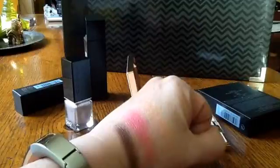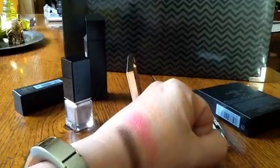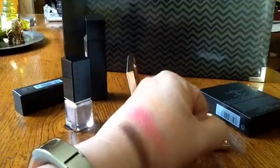I haven't got any other Suqqu palettes to hand to show you, although I probably have got some lurking away in my drawers, although I've got rid of quite a few.